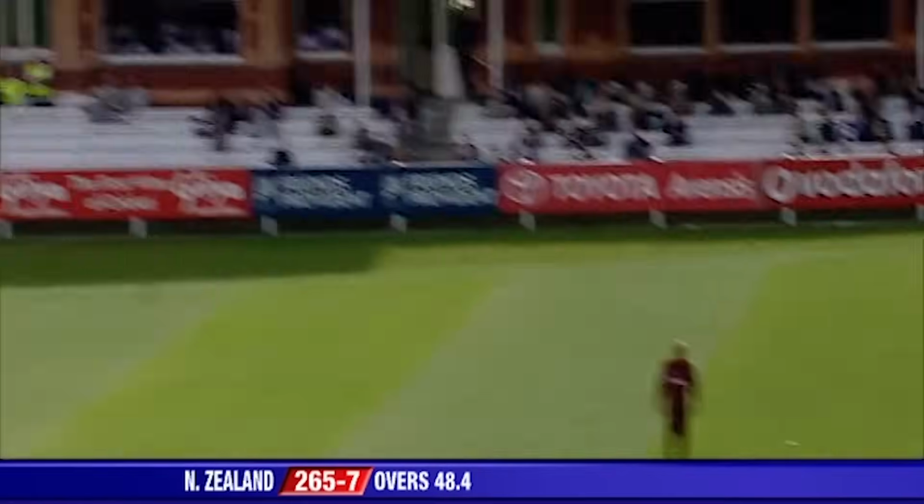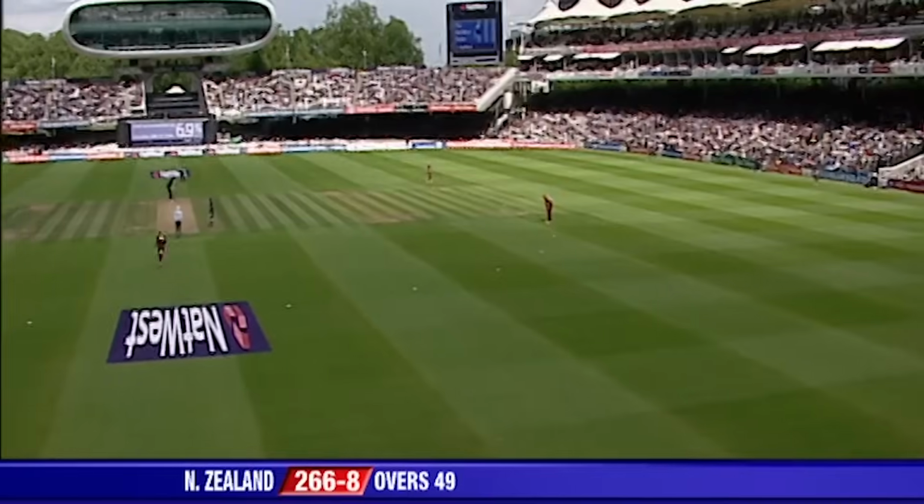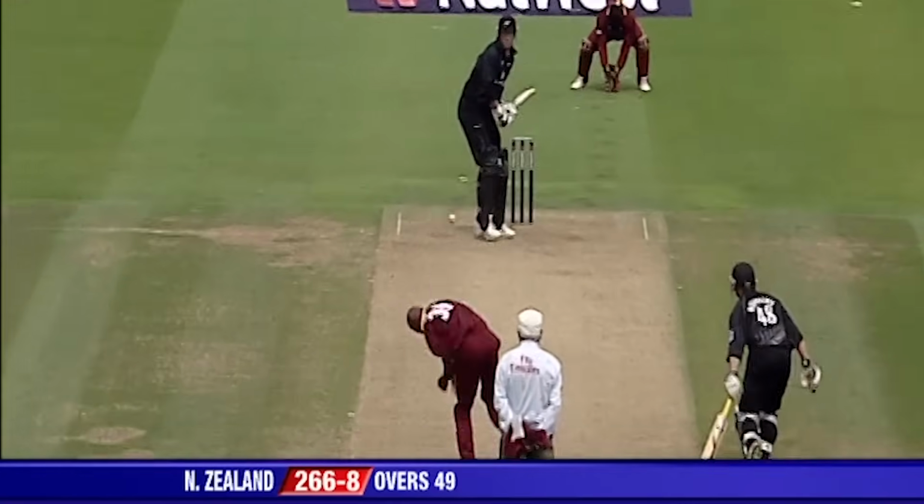He's a good one. Looking for the gap again, but all he does is find the outfielder. Nothing going New Zealand's way as Vettori falls this time. Dwayne Smith hangs on at deep mid-wicket. Long on and long off. Back on the boundary.